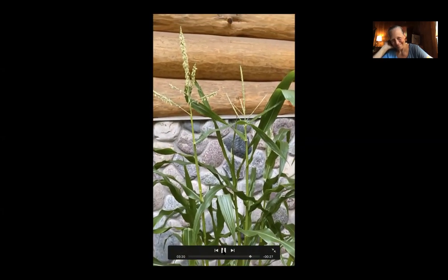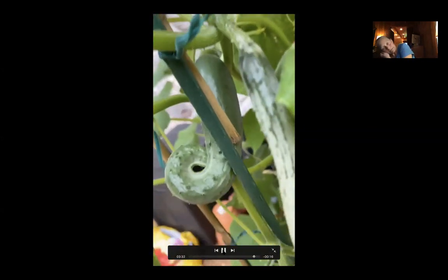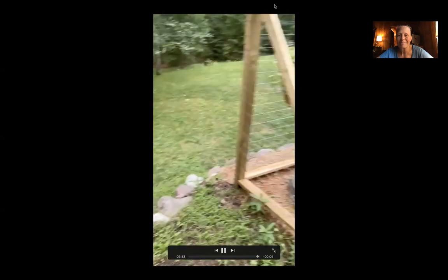There's some corn. We're going to eat that flower. There's some zucchini. We're going to eat that flower. Well, I hope you like to walk through the garden. And let me ask you, would you munch a plant for lunch? I would. So, would you munch a plant for lunch? I hope you would. They're healthy and they're good for us.